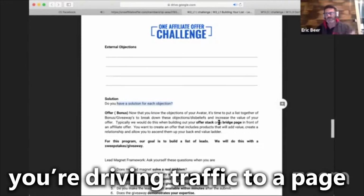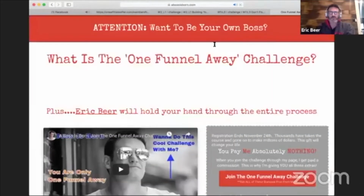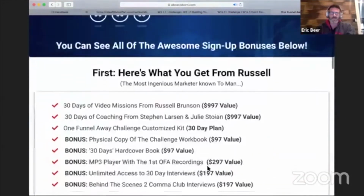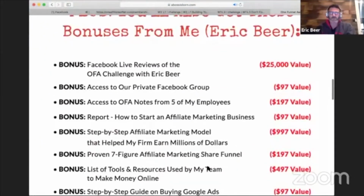A bridge page, you're driving traffic to a page that you're co-branding. For example, here's a bridge page for Boss is Born. This is my page. This page goes to One Funnel Away on the back end. So you join the One Funnel Away challenge. You can join it for $100, or you can come here and do it through me, and then you would get all the things that Russell's given away for that $100, plus all the things that I would be giving away.